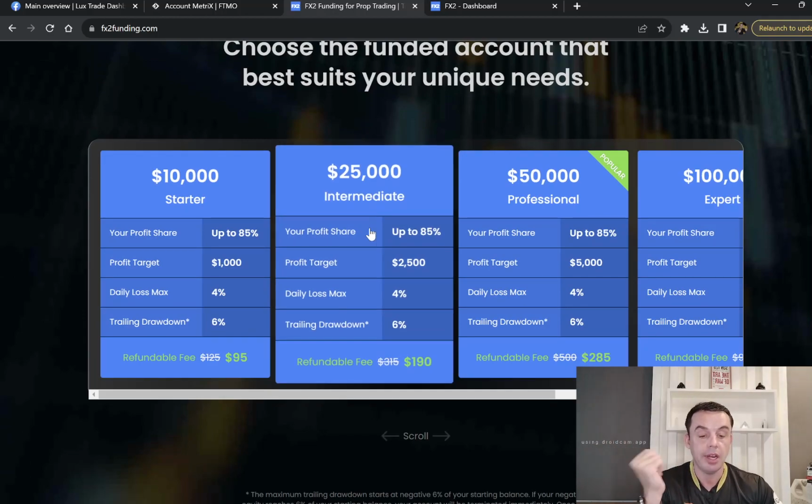The rules are pretty simple. Profit target is 10%. Daily max loss is 4% and trailing drawdown is 6%. The main thing I don't like about this is the 4% and 6%. To me, that is basically there to increase the failure rate with this firm and with many of the different prop firms out there.